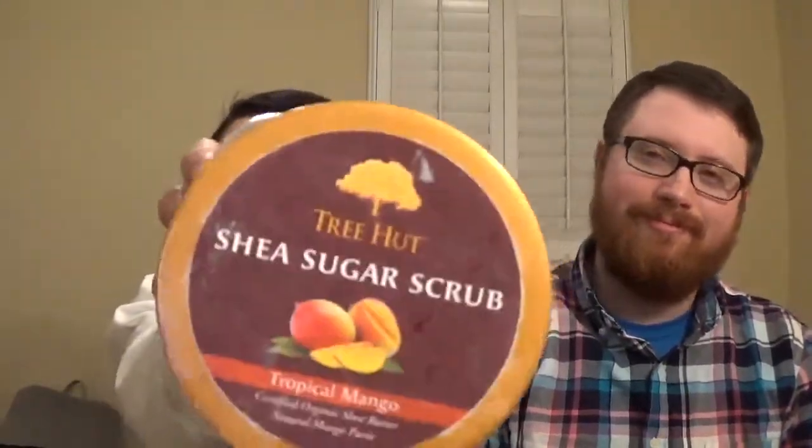Next up, oh, yes! Tree Hut, the Shea Sugar Scrub in Tropical Mango. If you haven't guessed by the amount of mango things that I have mentioned, I like mangoes. I love mangoes. Mangoes are my favorite fruit. So anything that smells like mango, I generally like, or at least want to try out. But this is the Tree Hut.